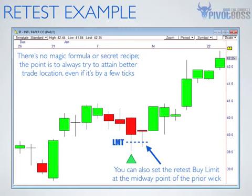This is another one. Looks very similar because oftentimes these are very similar, but there's no magic formula or secret recipe when it comes to these things. All it is, is a necessity. It's a necessity to be filled at a better price than everybody else is getting. Even if it's by a tick or two.